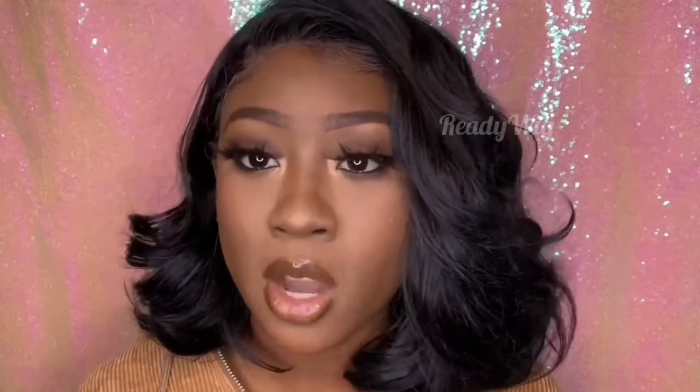So I wore it about, let's see, 6 to 7 times. This is probably my 7th time wearing this hair, and it still looks good in a year period. Like I said, it's a synthetic wig, so I can't wear it every day, weeks at a time, because then it's gonna get worn out.